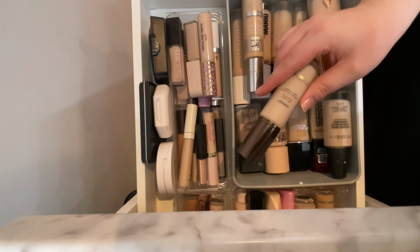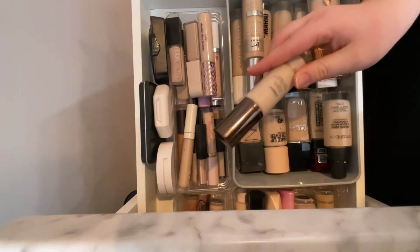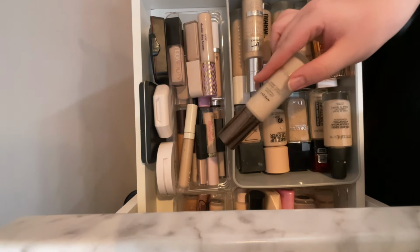I'm going to keep the Hourglass one, even though this isn't an absolute favorite for me. I paid way too much money for this, so I will get my use out of this foundation.